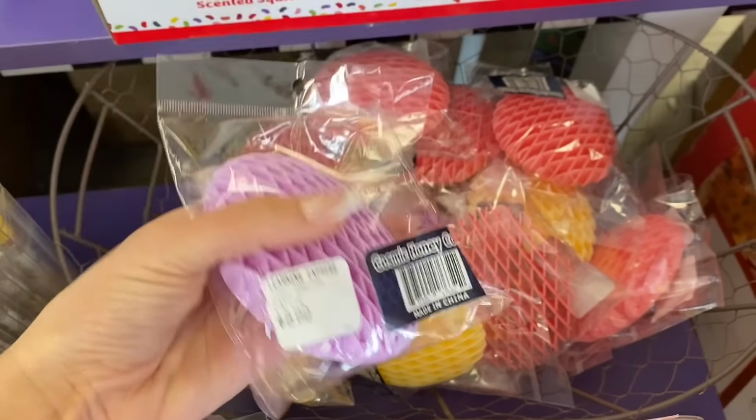If you guys disagree and you think that I should have gotten them, let me know your thoughts. I'm gonna leave them there though, because we've got a lot of stuff to look at, so we don't need to settle. What are these?